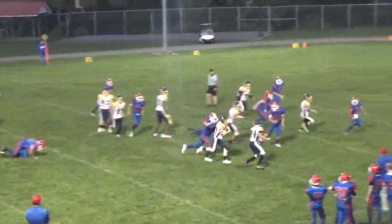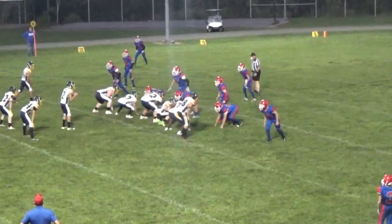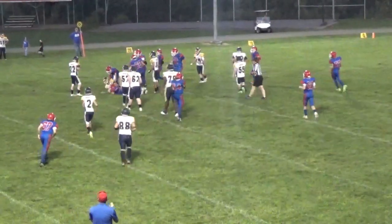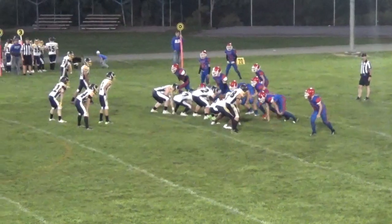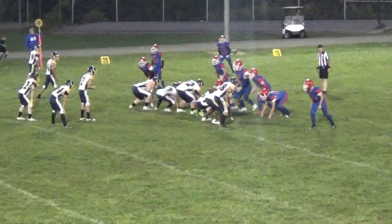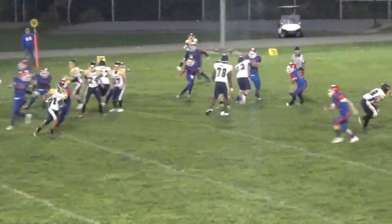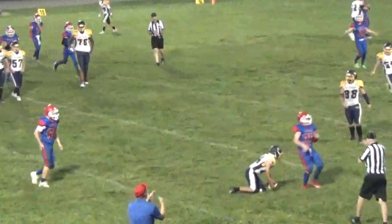Hand off to number... Hand off to Phillips. Stop for a little game. Hand off there to number 4.